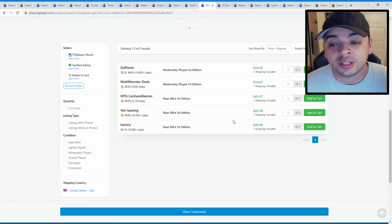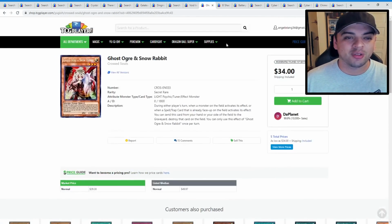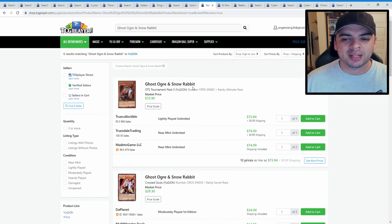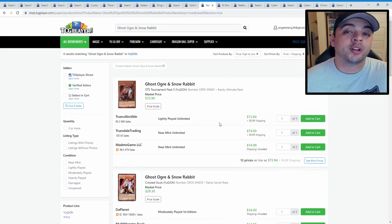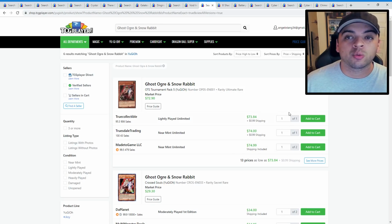One Demon Precision is $50. It's just about bought out for Ghost Ogre and Snow Rabbit for the Secret Rare from Cross Souls, which is kind of weird if you think about it because it's $50, almost bought out. Ultimate Rare is almost $75. Why are these so close together? It makes no sense. Very few things can happen in this situation. Secret Rares get replenished, the value goes down. Ultimate Rares go up. Ultimate Rares do have 13 price listings on the market as well, so keep that in mind.